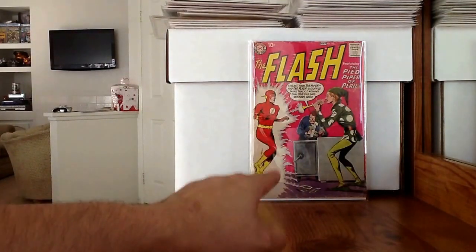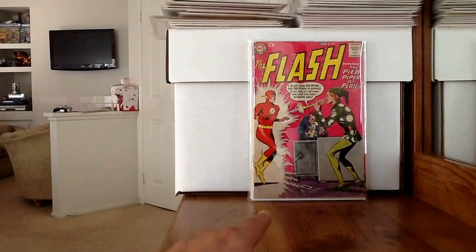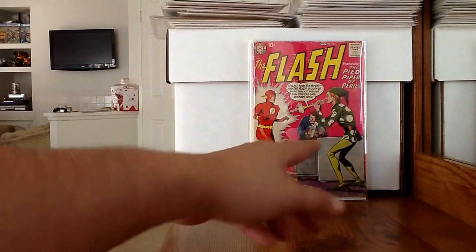Gorilla Grodd is a major villain. It takes the Justice League to beat him. But like I said, I'm so happy to get it. A major villain of Flash, a major villain of a lot of characters. Flash 106, super. Oh, and by the way, first appearance of Pied Piper.